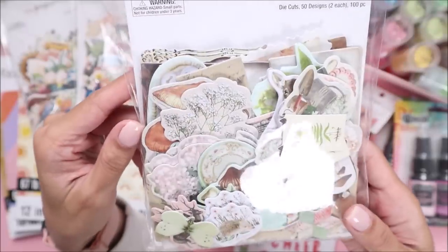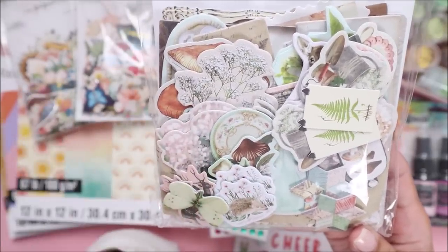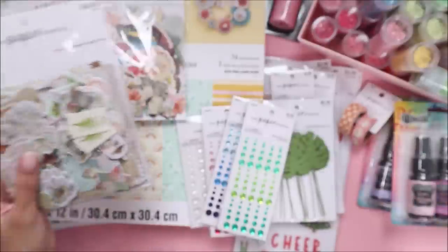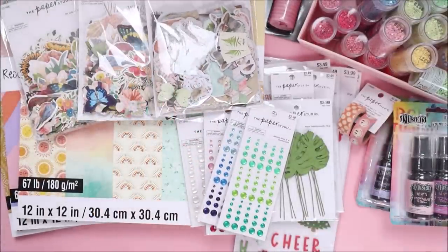And again, 100 pieces, you guys. And look at this set. This one's less colorful. It's a little more pastel and muted. But I wanted to try out this set again for journaling. So I got one of those to try out. Oh, there was only one left. But, you know, I would have grabbed two.